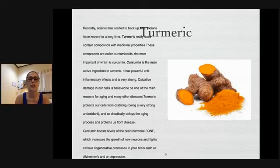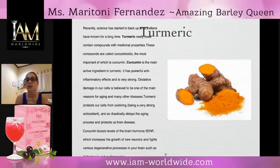Oxidative damage in our cells is believed to be one of the main reasons for aging and many other diseases. Turmeric protects our cells from oxidizing, being a very strong antioxidant, and so drastically delays the aging process and protects us from disease. Curcumin boosts levels of the brain hormone BDNF, which increases the growth of new neurons and fights various degenerative processes in your brain, such as Alzheimer's and depression. So again, it's Alzheimer's and depression.